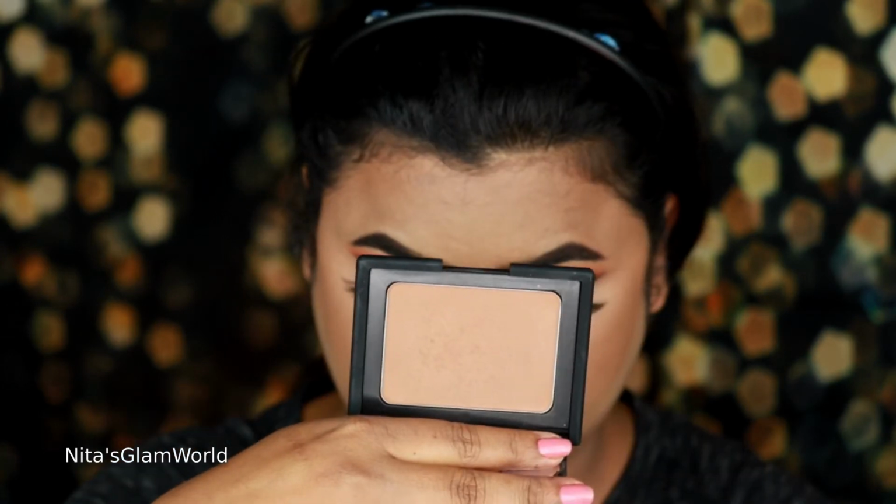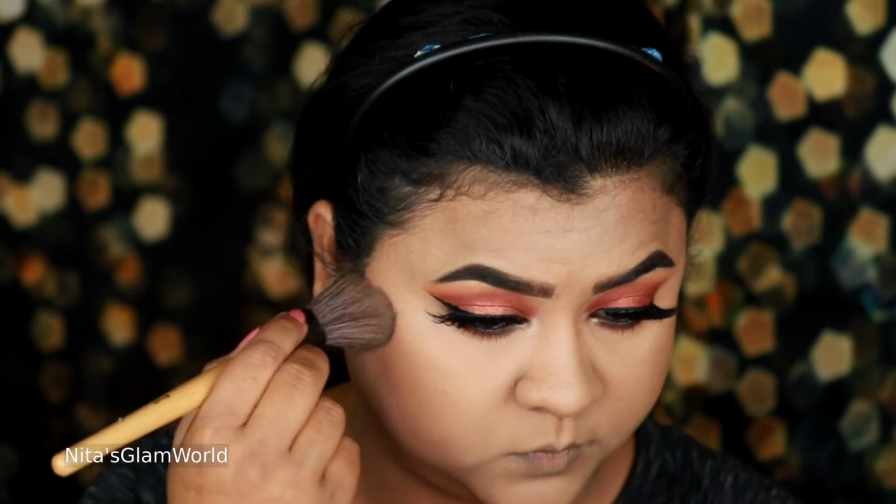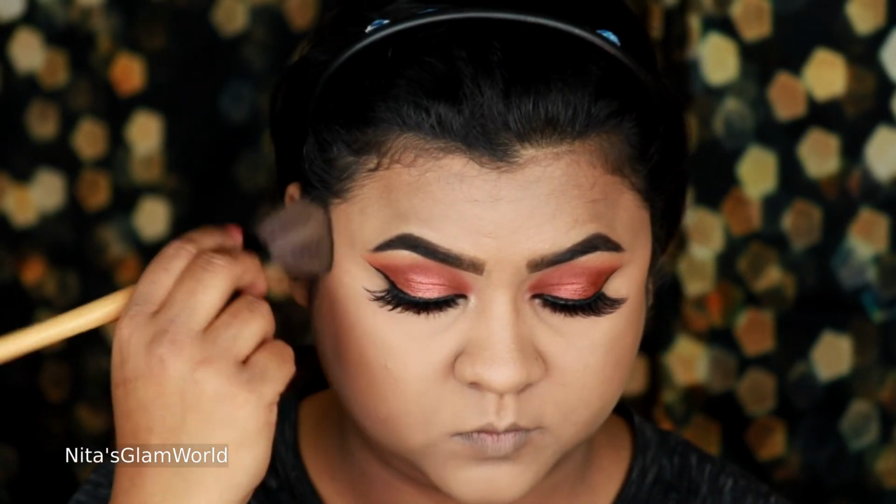Now I'm taking my NARS Laguna bronzer and I'm just bronzing up my face to bring back that sun-kissed glow to the face.